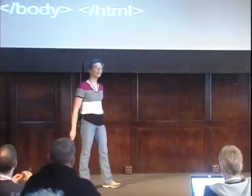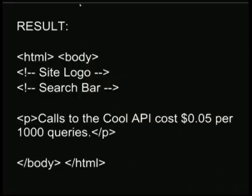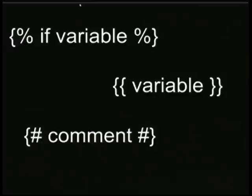And then we have Django templates that look something like this. They show the site logo, the search bar, all of that logic. And then there's an empty block where the Django handler knows, oh, I need to plug in my data here. So the template gets rendered, and if the price variable is defined, you end up with a result like this. And this is what Django gives back to App Engine to give back to the user. Works really well for us.